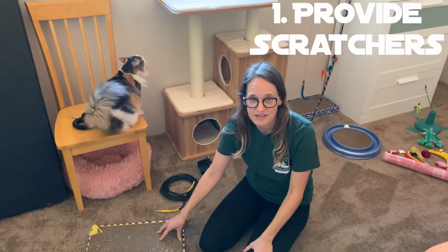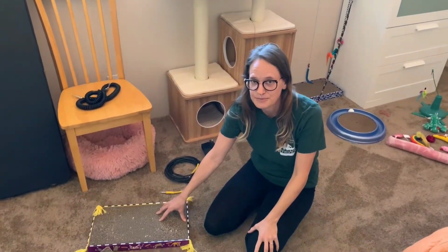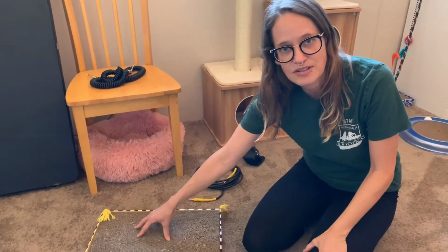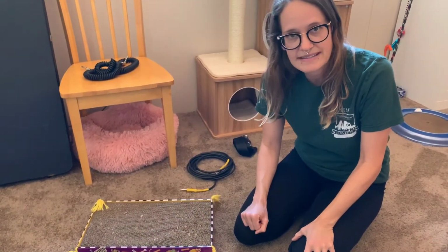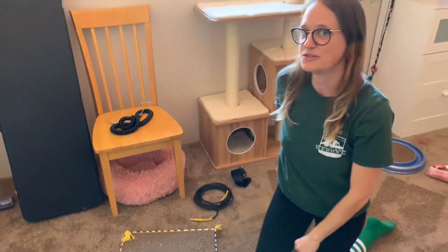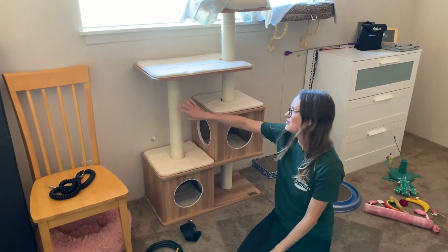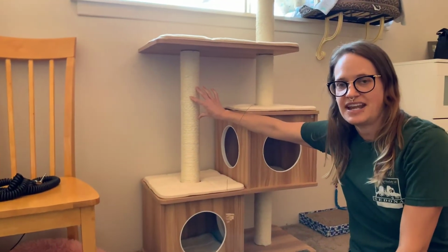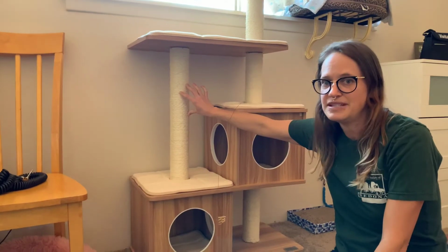So these are some scratchers that are pretty inexpensive and cats really like them. You can put some catnip on there to encourage them to scratch that, but you also need to realize that cats really like to reach up and stretch and scratch. So you'll need to get one that's taller than them so they can have the ability to reach up and scratch. And that's one of the reasons why they're probably scratching your couch.